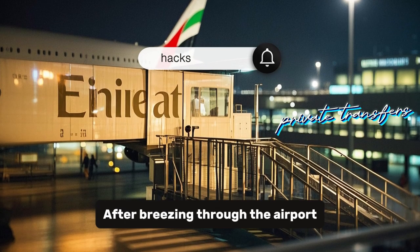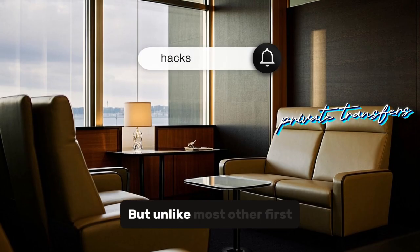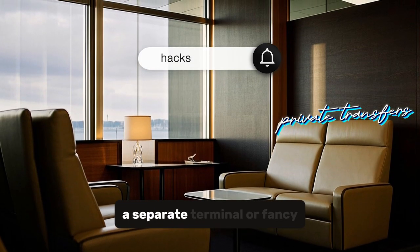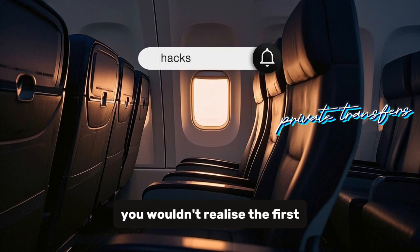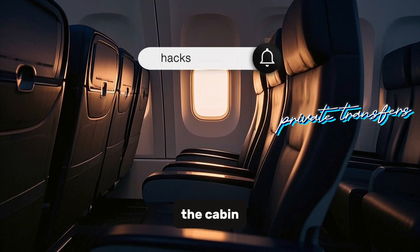After breezing through the airport via the private channels, it was time to board. But unlike most other first-class lounges, this doesn't include access to a separate terminal or fancy lounge. In fact, if you didn't know where you were going, you wouldn't realize the first-class passengers were even being separated from the rest of the cabin.